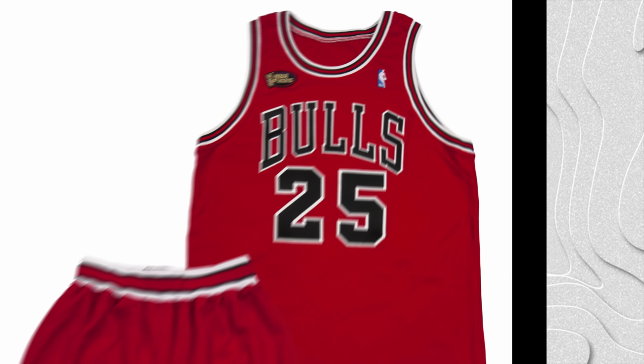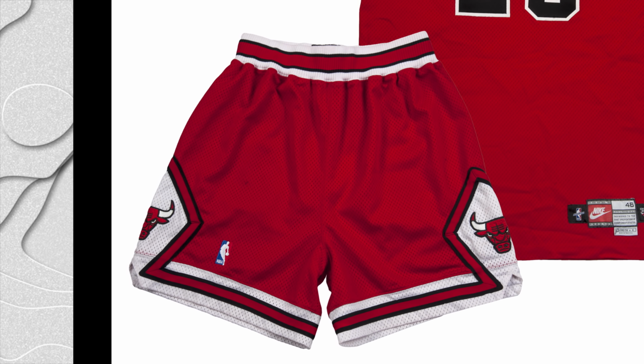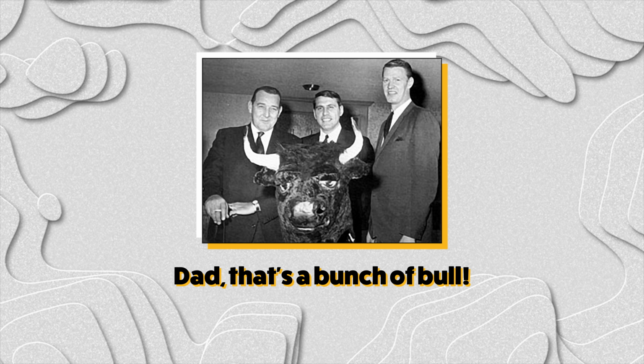The jersey numbers are symmetrically positioned under the slightly arched Bulls lettering. The diamond icon that surrounds the Bull logo on the shorts should never change. It is rumored that the Windy City's basketball team secured its name after the son of the original owner said to his powerful pops, "Dad, that's a bunch of bull."